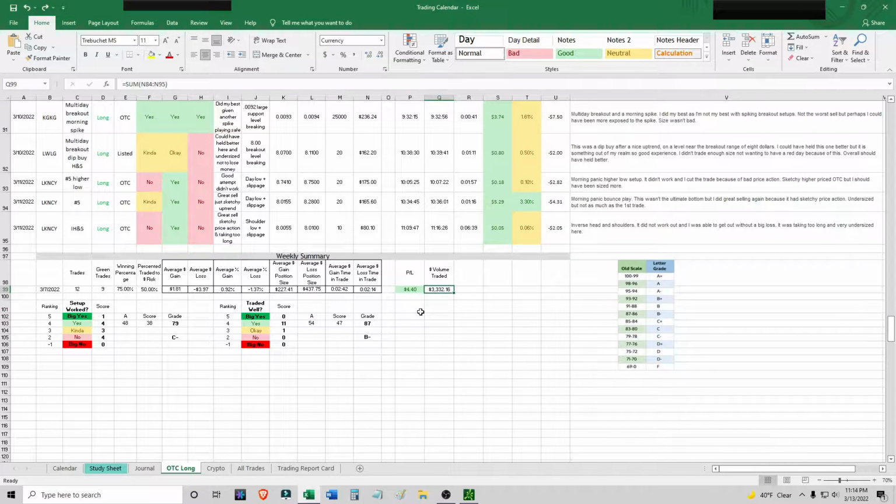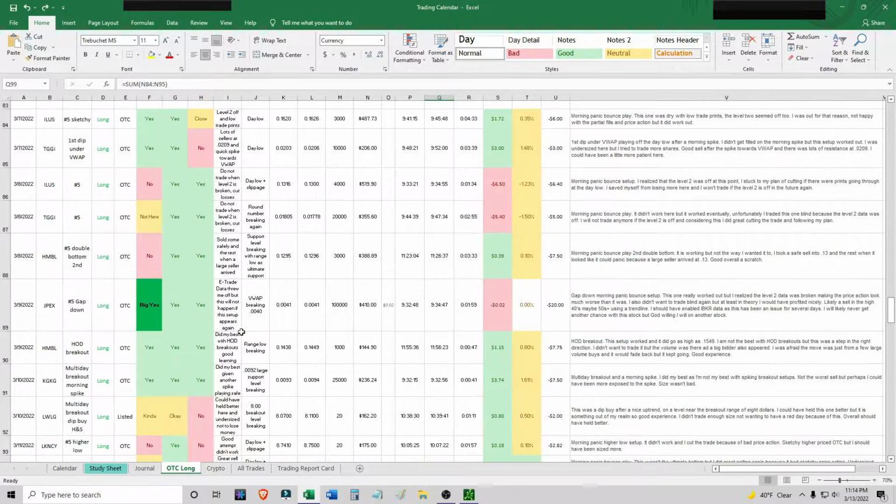I made $4 with $3,000 of trading volume, but in theory, this could have easily been a $100 week, very easily, with the same amount of money traded with JPEX, which is totally fine. Let's just go ahead and start and go over the setups one by one. And I'm gonna get a drink of water before we start, but I'll try to go through it quickly.